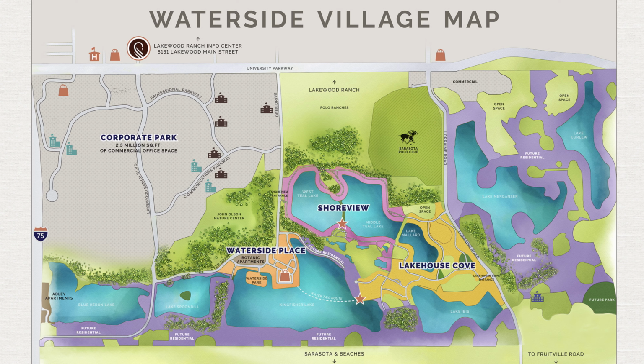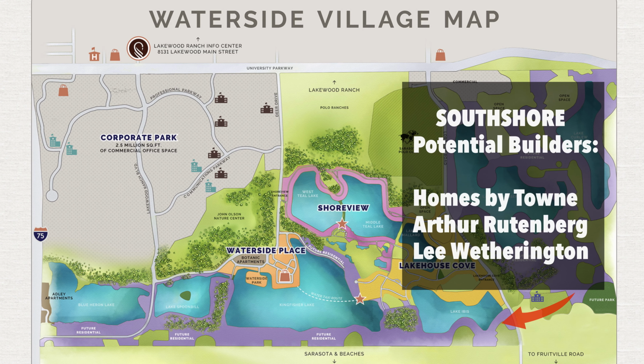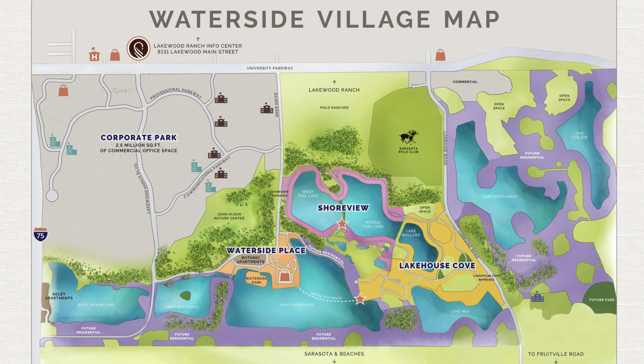The dark purple areas shown on this map represent future land development and residential development in the Waterside Village area. The area just south of Lake Ibis is going to be called South Shore. We've heard that there will be custom builders, potentially the same builders that were in Lake House Cove.